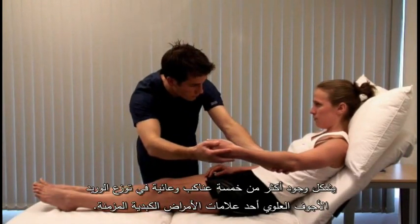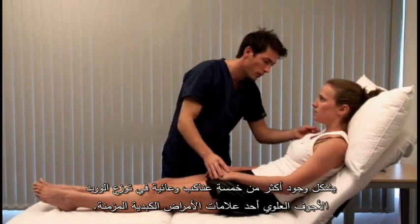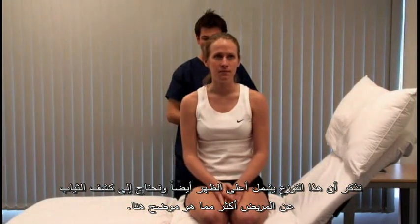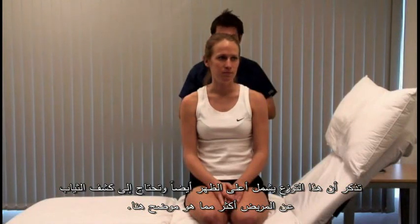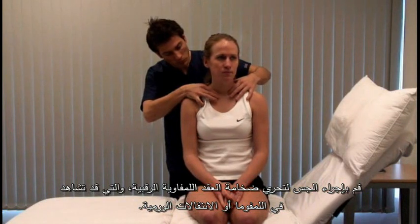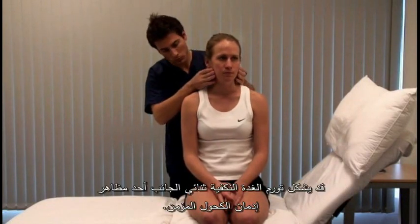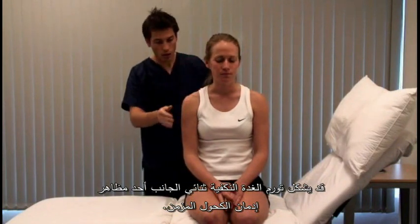More than 5 spider nevi in the distribution of the superior vena cava is a sign of chronic liver disease, although again, this can be normal in pregnancy. Remember that this includes the upper back, and you also need more exposure than is demonstrated here. Palpate for cervical lymph node enlargement, which may be present in lymphoma or metastatic disease. Bilateral parotid swelling can be a feature of chronic alcohol abuse.